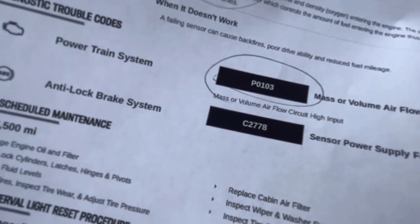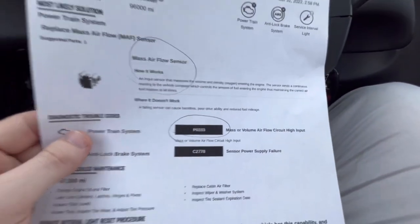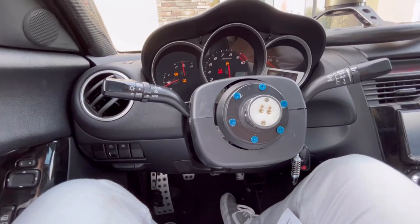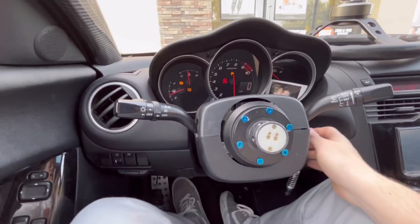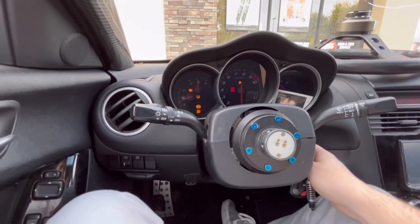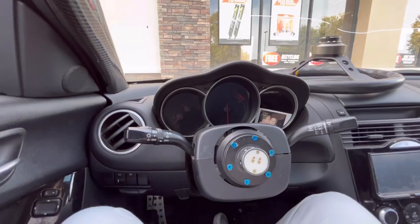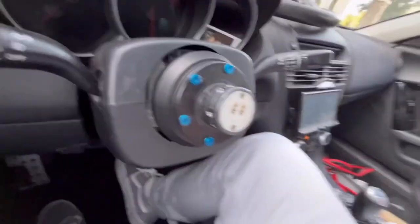All we have is that code, which is saying it's a mass airflow sensor code. I'm thinking since it didn't have a drive cycle, that's why it's not bringing up the O2 sensor code. But the bad news is, just after letting the car sit here after going inside AutoZone, the battery's already dead again. So I'm gonna drop my battery off, get it recharged here, walk back home, and I will see you guys whenever I see you.